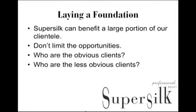So to start out, I want to lay a bit of a foundation for the conversation. As a reminder, I really need everybody to understand that Supersilk can benefit a large portion of our clientele. Supersilk is not only limited to people who have overly curly hair or frizzy hair. There are a lot of other opportunities for Supersilk, and as salons, we need to open our minds up and not limit the opportunities in front of us. I've asked the members of the panel who the obvious clients are, and also who the less obvious clients are. Does anybody have any experiences with Supersilk in your salon that have been really successful on a less obvious client?